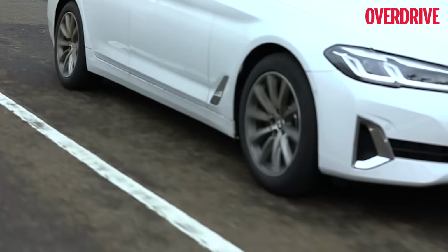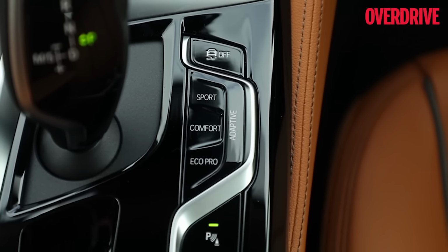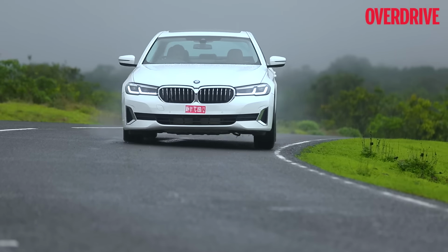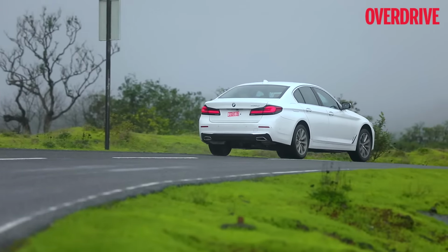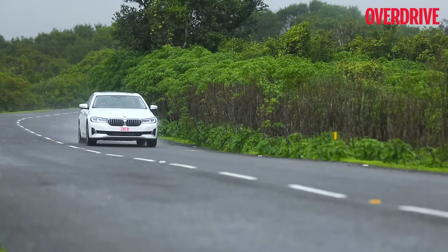Now you may not appreciate the gearbox in sport mode in the city because it does tend to hold on to gears just a tad bit longer, but when you get to a set of twisties, trust me, you're going to want to put it in sport mode and you can actually forget about the paddle shifters unless you really want to feel in control of the car.